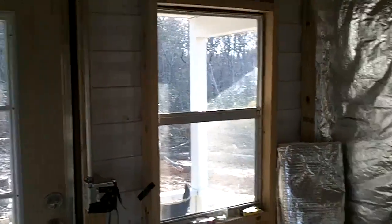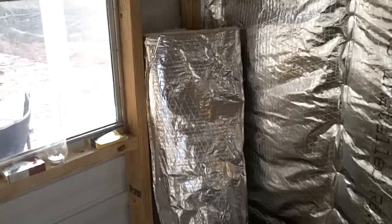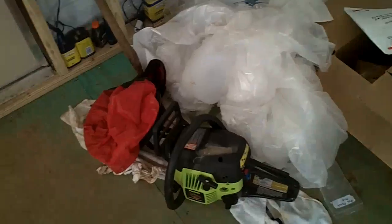And there's 4 windows in here. We've got 2 side windows, 1 and 2, and 2 front windows along with the door, so it's pretty lit up in here. And there's some leftover insulation right there, plus some leftover plastic. A little bit messy. Chainsaw.